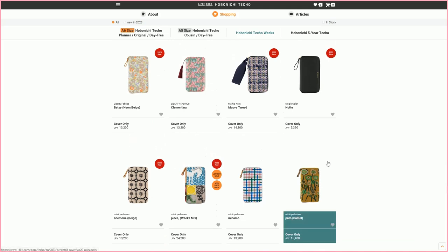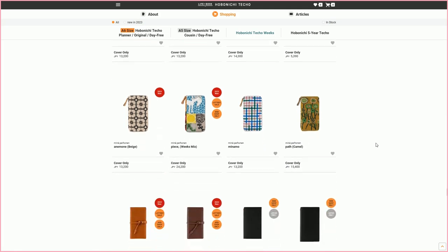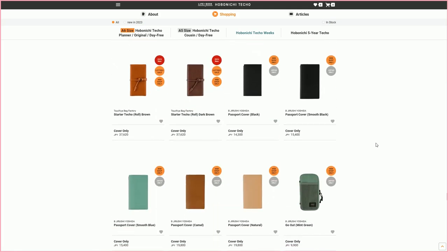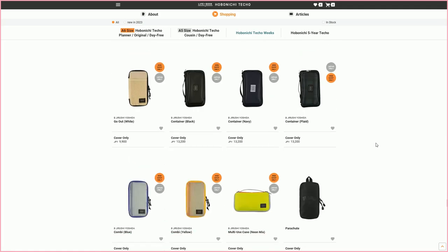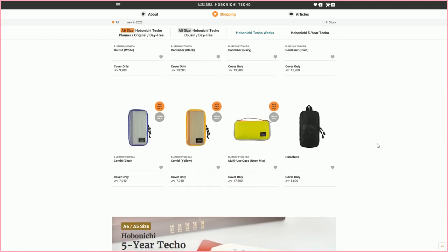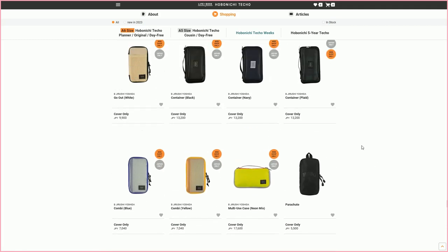If you look at the price in Japanese yen, they're quite pricey. Have you used these? Let me know how you like them. I'm not really into them, but the thing is, my planners don't really go anywhere. And if they go somewhere, I just take good care of them, and I don't really use very expensive covers for that matter. I just use any pouch that I might have. So, I'm just skipping over that.